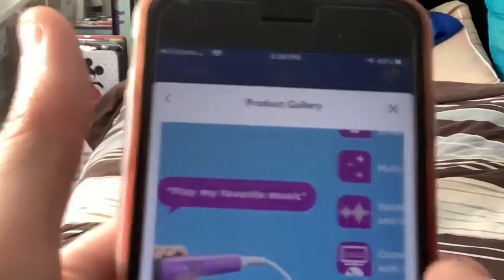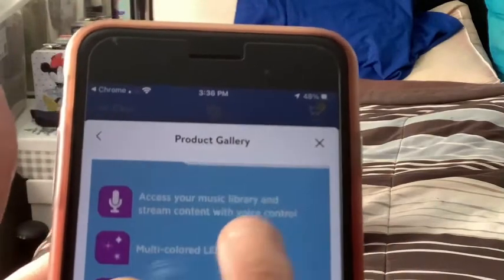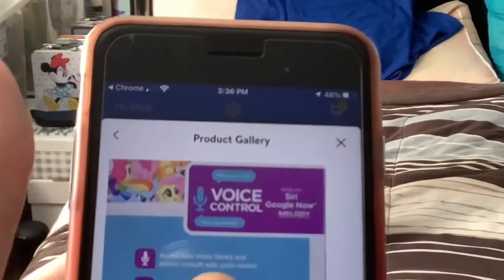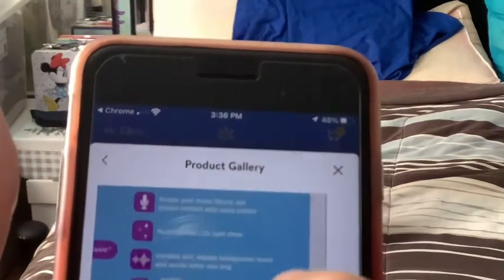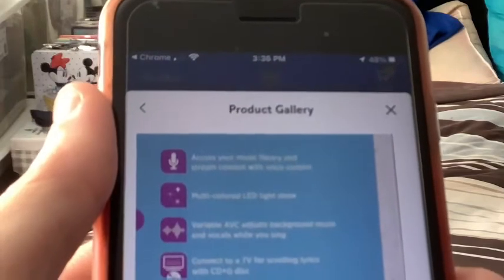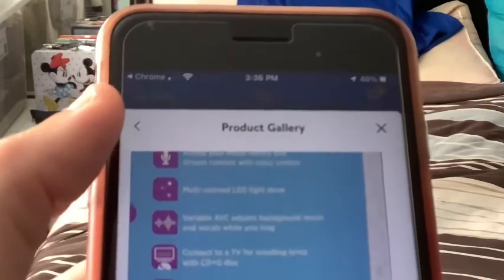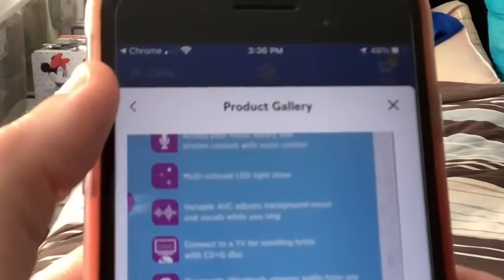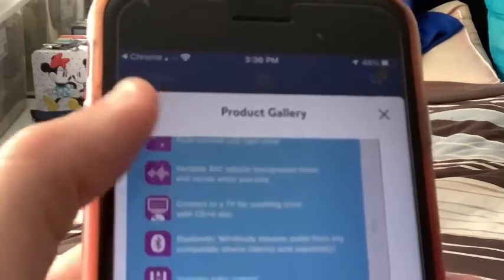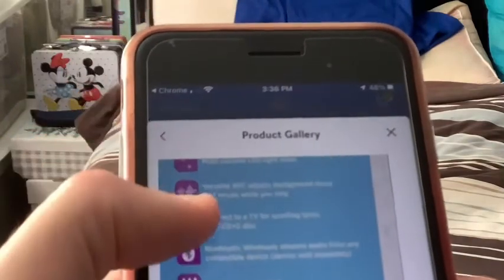Play your favorite music. And here it is. It says there's a girl singing. And here's your voice control. Access to your music library, stream content, or the voice control. Multicolored LED light show. Variable AVC adjusts background music and vocals while you're singing. Connect to your TV for scrolling lyrics with CDG disc. Bluetooth wirelessly.